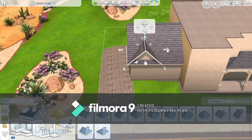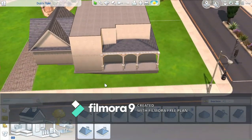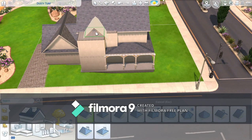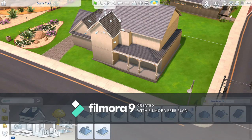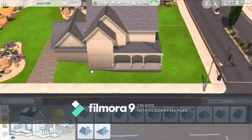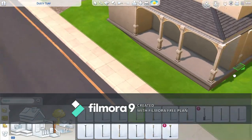I didn't get to clutter it up as much. It was a really long one to film. I ended up spending about 3 hours just creating this house, with distractions and life and things like that. But it was a fun one overall.